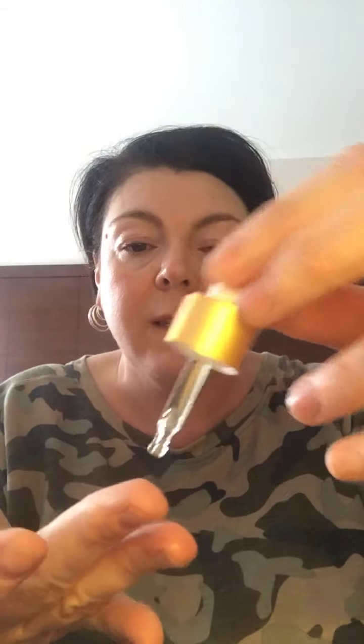Now I normally wear it all over my face. You don't have to, because if you have oily skin already, then you're probably not going to want to put it all over your face. But like I said, it does seep in. It is not going to leave your face feeling greasy. All right, so I'm going to put a little bit all over before I put my moisturizer on.